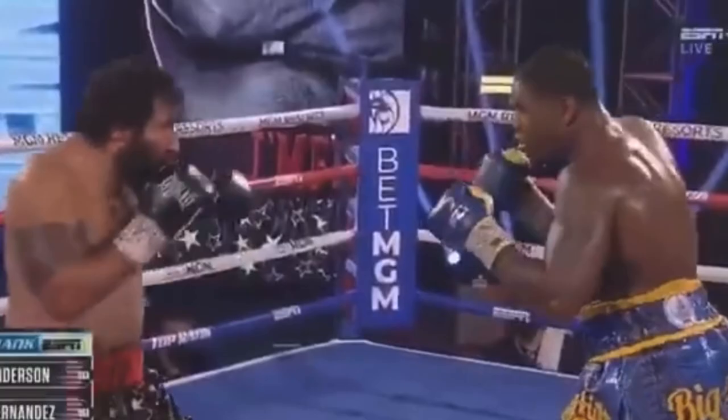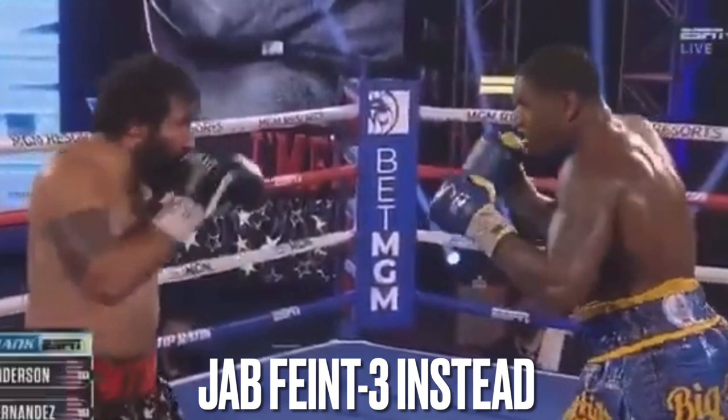Anderson was one of Tyson Fury's sparring partners for the Wilder fight. This little jab, feint, lead hand hook is a Fury specialty.